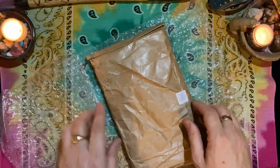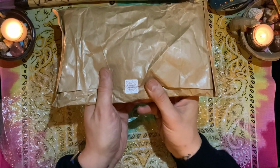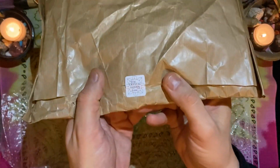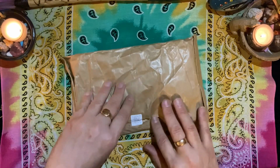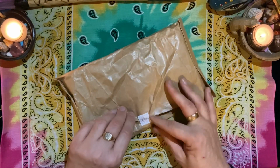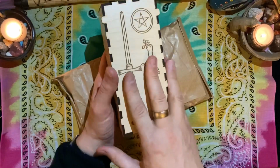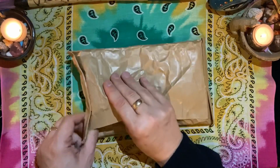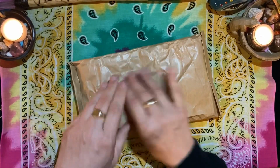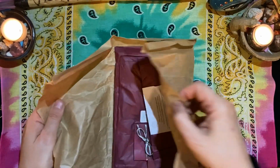So try not to set things on fire. Here we have the sticker, look, Crystal Haven. So it's Crystal Haven UK is the shop. And the bag, obviously it couldn't be a standard tarot size bag because they would be too clunky and you wouldn't have the space to get your hand in and have a good rummage around the tiles before selecting however many you want to read.